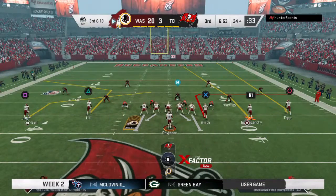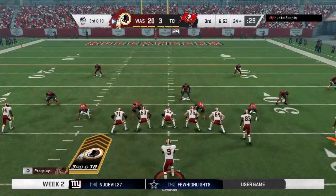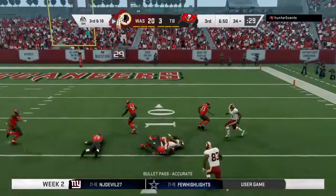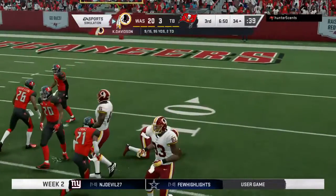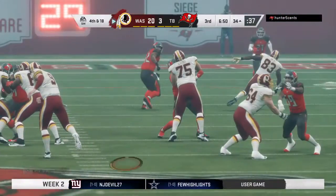An incomplete pass on that last play, and that means they'll need to come up with something here on 3rd down. From the gun, Davidson. And that is incomplete. They had enough yards for the first down, but a clutch hit right there defensively jars it free. No first down.